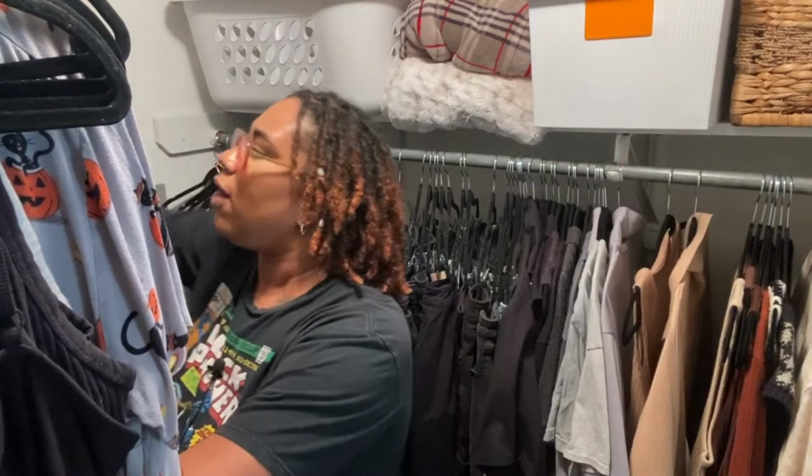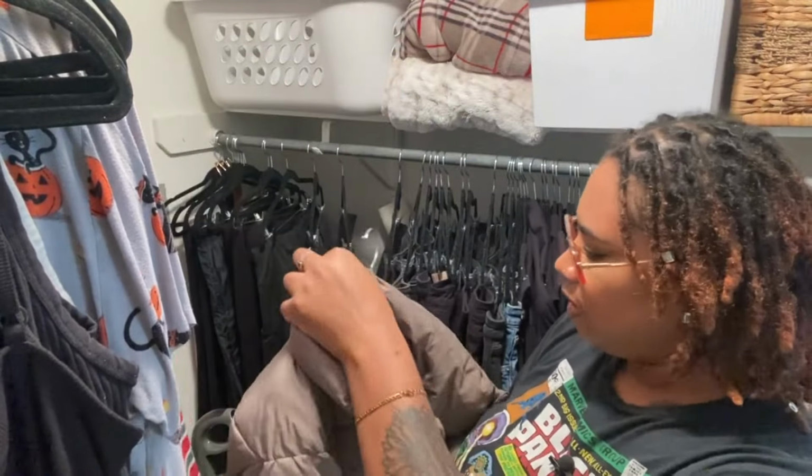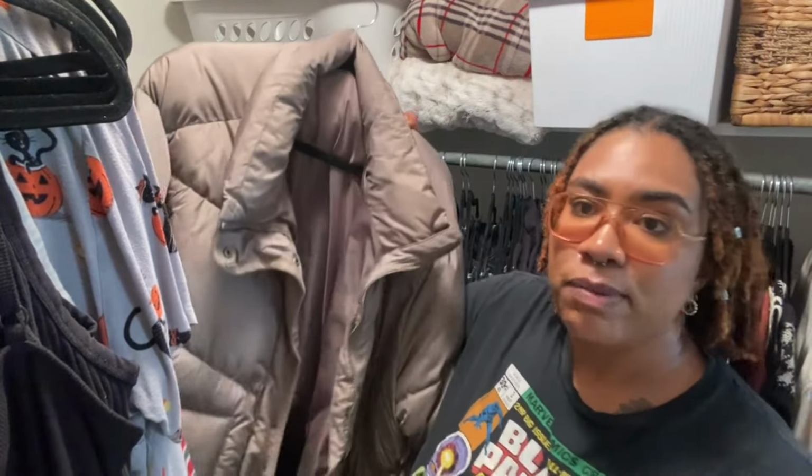And then the last coat I have is my puffer jacket. I just got this from a friend. I actually didn't even buy this, so I don't think it'd be right if I gave it away. But I actually just wore this to Seattle. It's just a typical puffer jacket. I'm not sure where it's from. I think it's from Old Navy. Our girl Old Navy pulls through again.